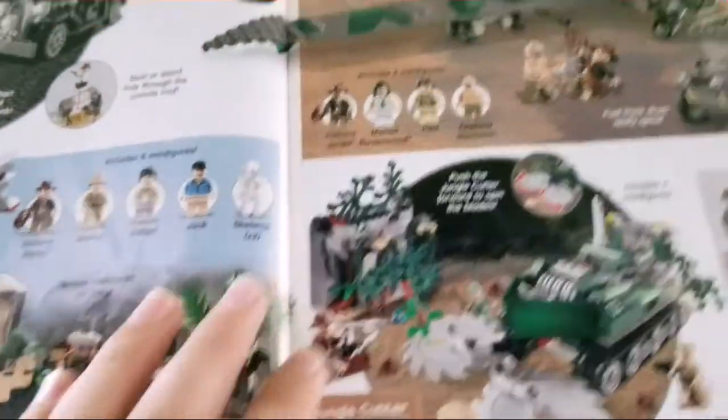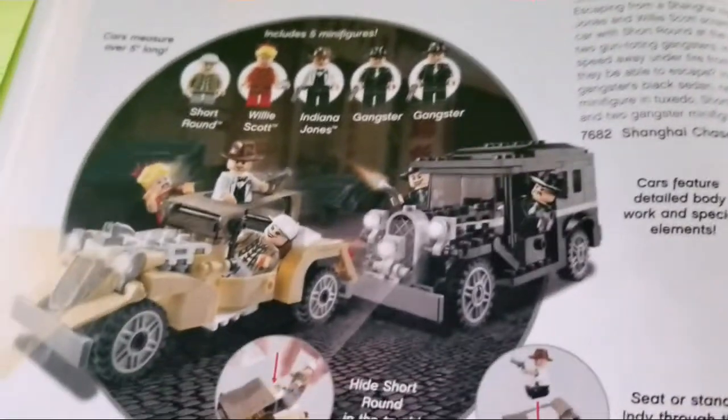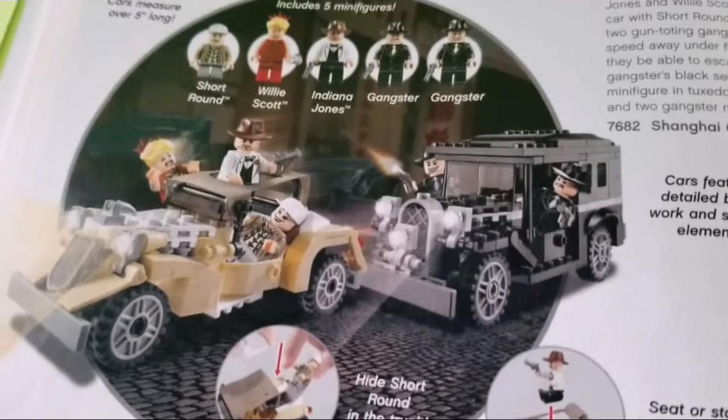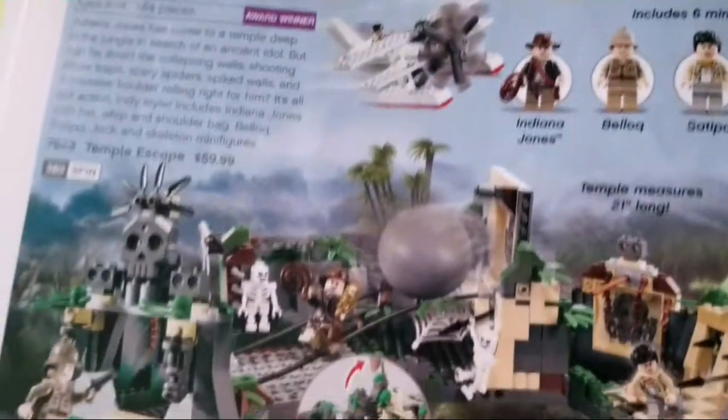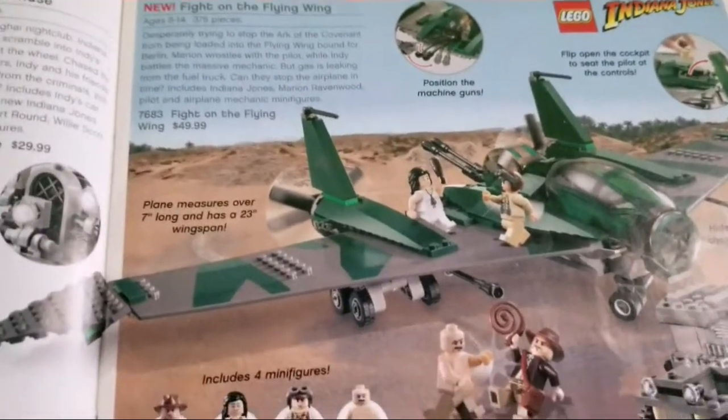Indiana Jones, these are some of the newer ones that came out at the time. So you had the Shanghai Chase, interesting looking one. I think I've already talked about this one, and that's a catalog review because there's only just a few new ones in here based off the first few movies.